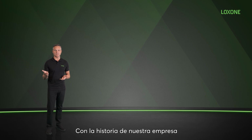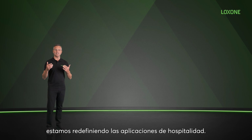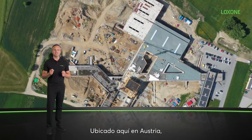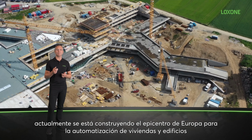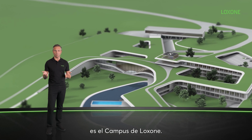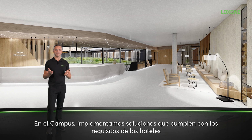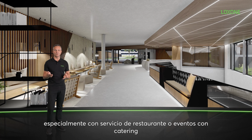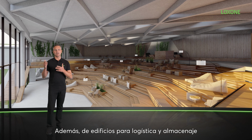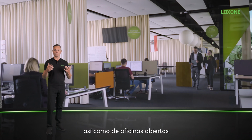With our company history and future growth in mind, we are now redefining hospitality applications. Located here in Austria, Europe's epicenter for home and building automation is currently being built. This is the Loxone campus. In the campus, we implement the solutions which meet requirements for hotels, especially with catering or event catering in mind. Furthermore, buildings for logistics and storage, as well as open floor offices.